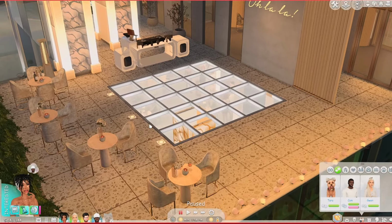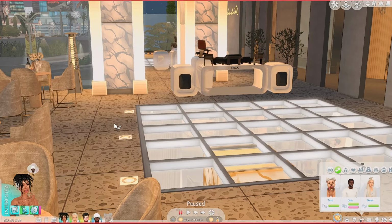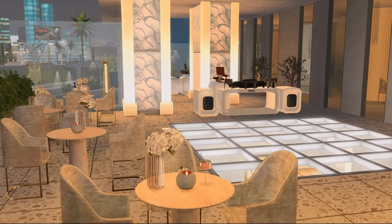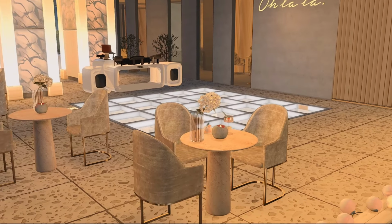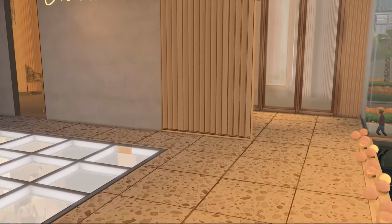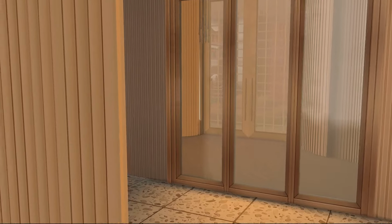Y'all, this the upstairs, y'all. Look how beautiful, y'all. Look how beautiful this is. With the dance floor, the DJ. Like, it's like a little private area upstairs, you guys. Look at the y'all, everything is so beautiful, y'all. Let's go and check it out. Let's go up here. What's in this area?